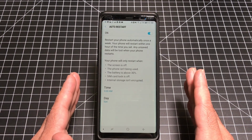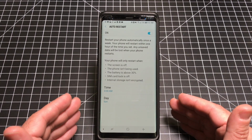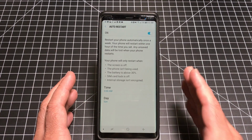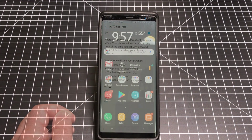Now keep in mind, your phone is like a computer, and your computers need to be shut off and they need to be restarted, and you have to do them often. And the same thing happens with a phone. And I find so many people who complain, my phone is slow, my phone is slow, my phone is slow. And if you just do this once a week, you'll never feel your phone going slow again.